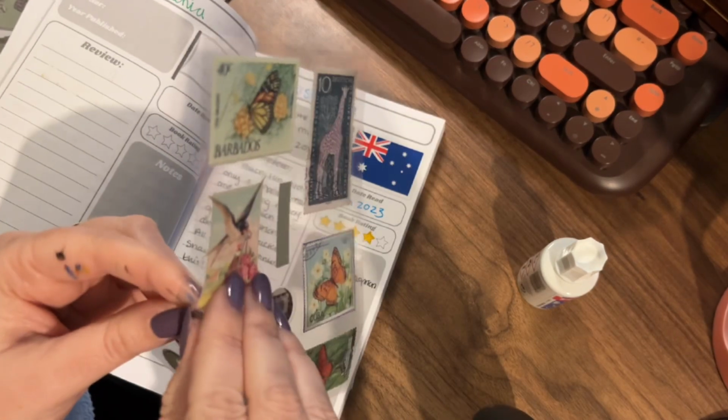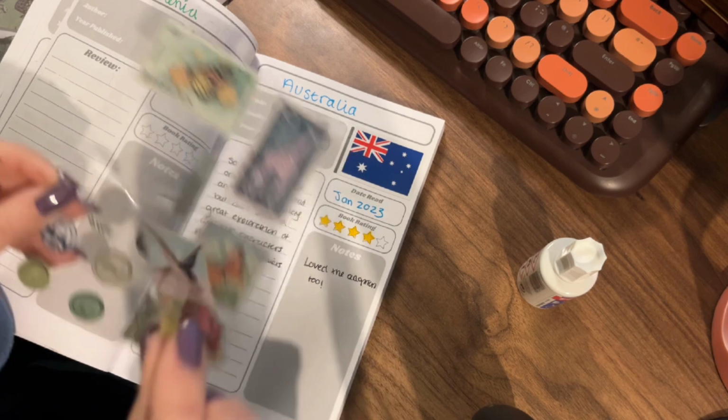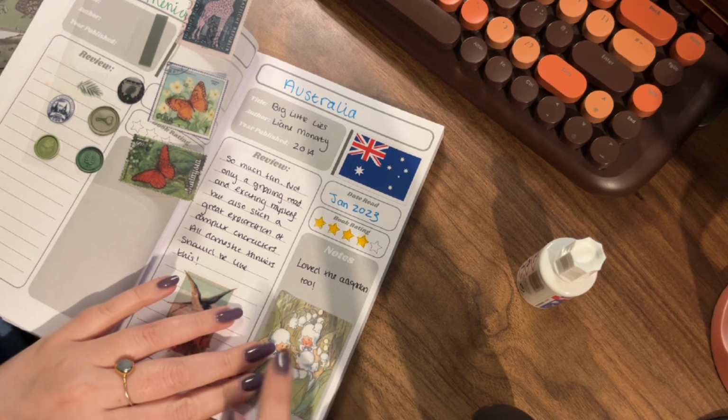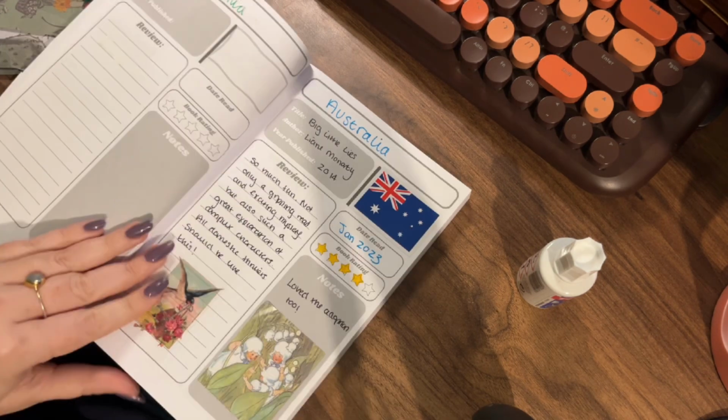I don't, but I do really like this sticker with the bird with the flowers in its mouth, which I'm going to use for this one. I think it's real cute. And then I might do the little children because that fits for this pretty well actually, so that works out. Okay, so that's that one.